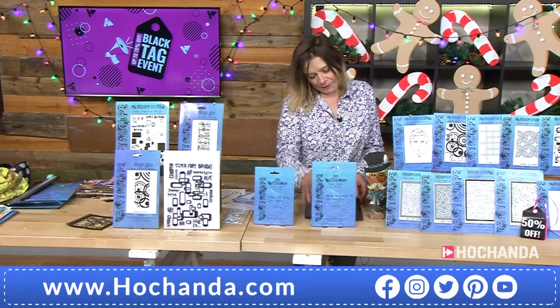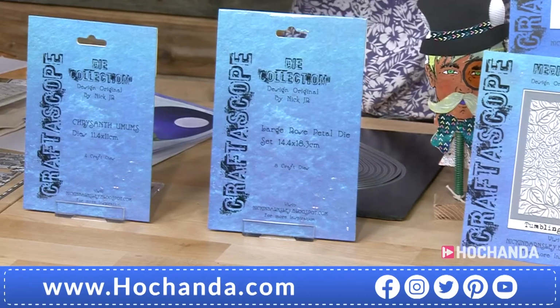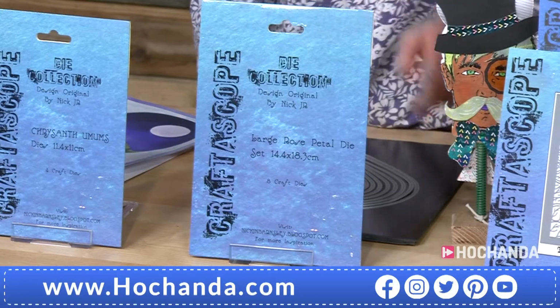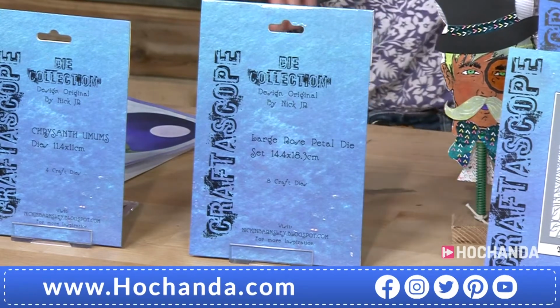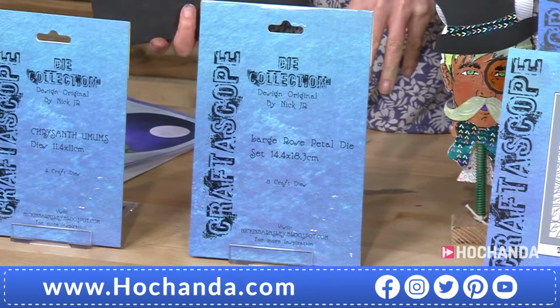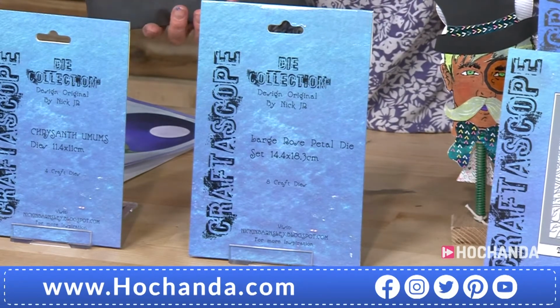Now, the petals. I do think we've got the other size of these as well, because I think these are your large now. Nick did, and we haven't got it this time, but he did some amazing. He makes roses and things, does Nick? I mean, he is ridiculously talented.